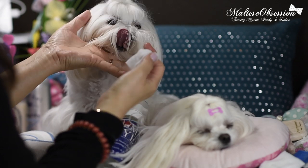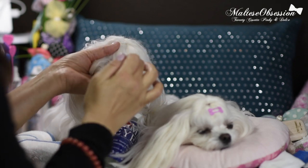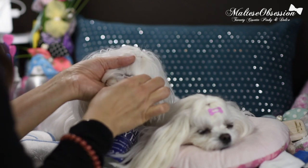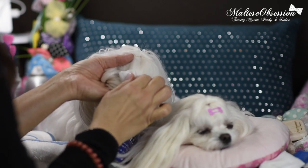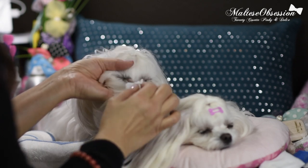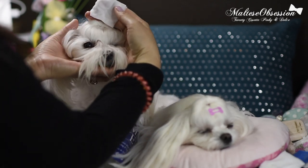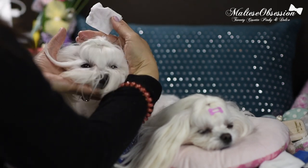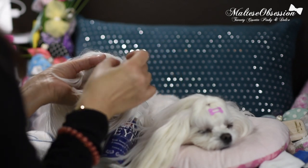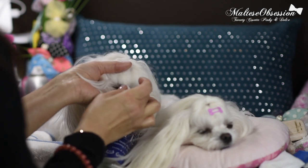And she's resting, and if she doesn't rest, then what I'll do is I'll come over, encourage her to rest, and then I'll come over, flip it around, and clean this side. And they'll naturally close their eye. So now she's just resting. And if she were to fidget, I'll gently encourage her to rest. I'll hold any hairs back with my thumb. And then I'll get back over here and I'll clean these little tear stains.